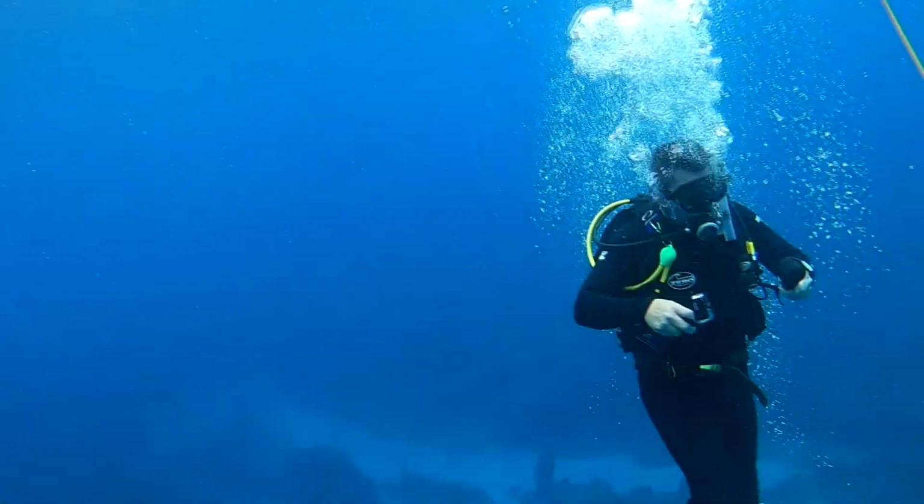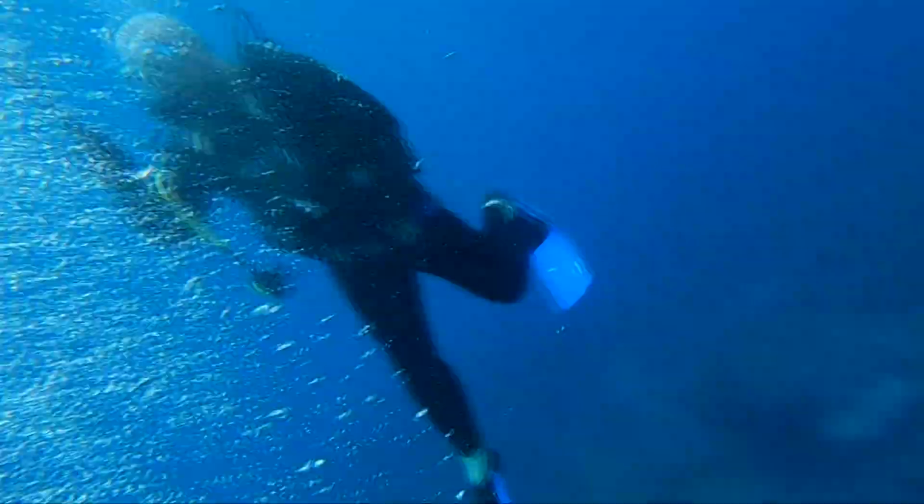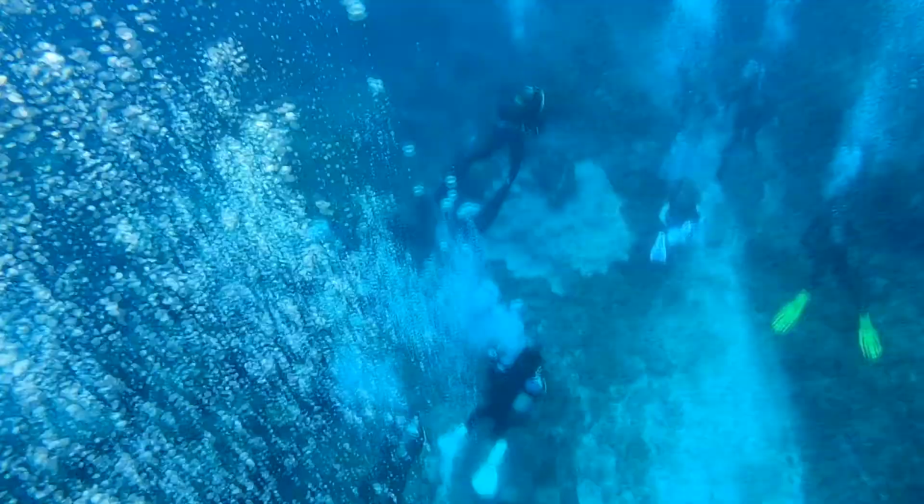It was time to return to the surface. I guess the raggy did make me use a little bit more air from my cylinder. We slowly started ascending with the necessary safety stops.